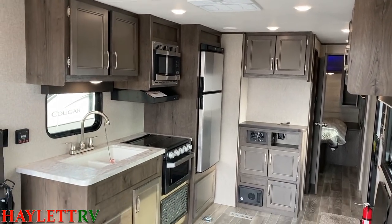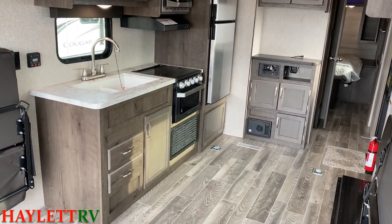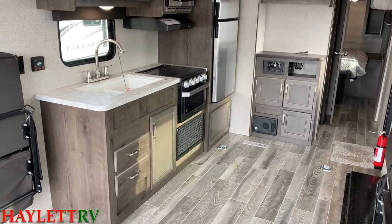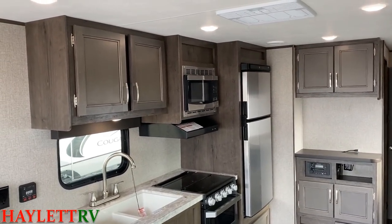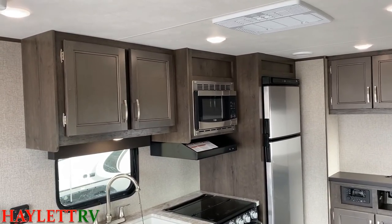Now, if you're taking a look at it here, you can see that 12-volt DC compressor fridge upgrade that we've put into this one. But along with that, I want you to get a good look at all the storage here in the kitchen.